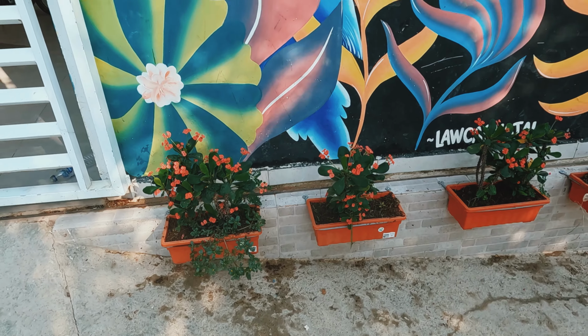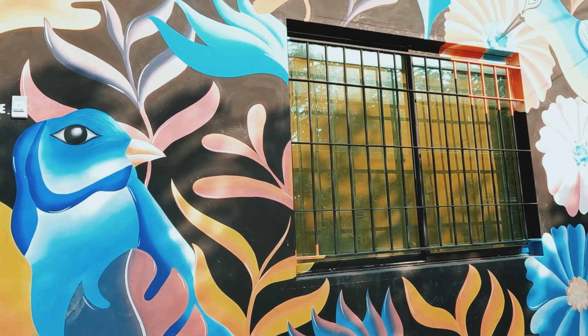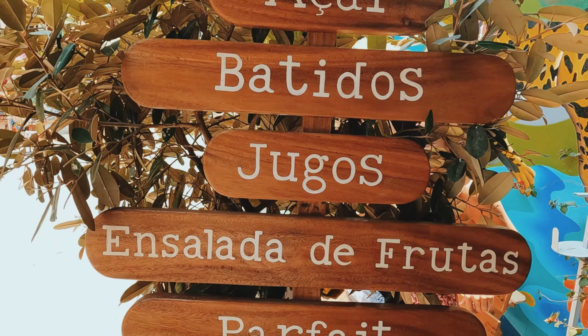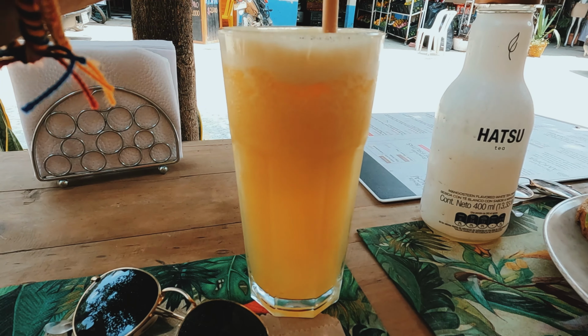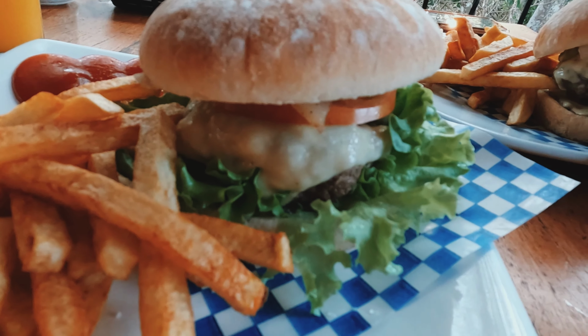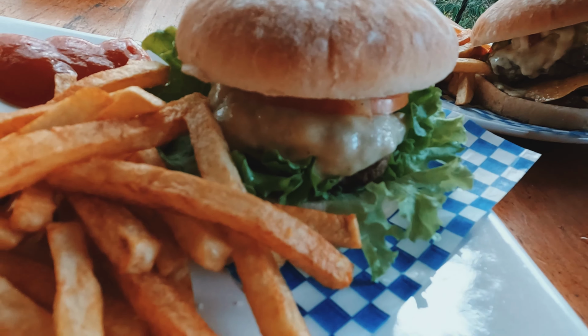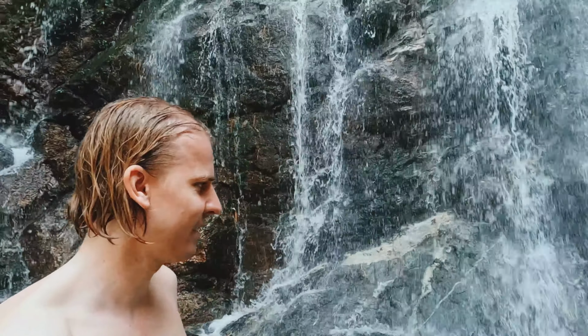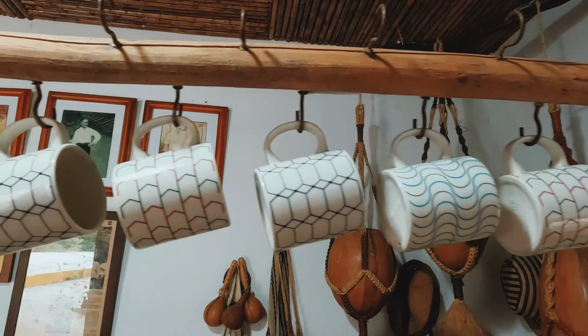About food and drinks. There are a few restaurants, cafes and bars in Minca. Our favorites were Amora for breakfast and lunch, The Lazy Cat for lunch, dinner or drinks, and La Miga, a small bakery with the tastiest focaccias. Bottom line, Minca is not a town with countless sites and activities, but it is the perfect destination to completely unwind.